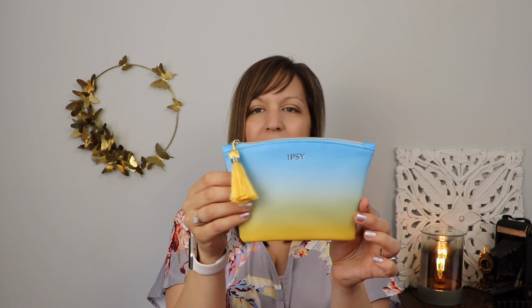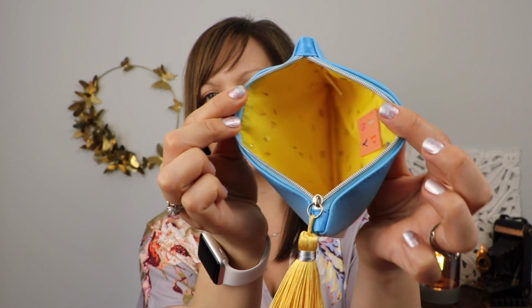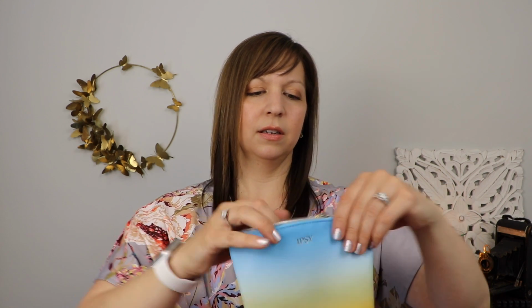Here is the bag for this month. Very summery, not my favorite bag. The inside of it is probably the best part. It's like confetti is sprinkled inside. So this is a cute bag, but it's not my favorite bag. I think it's the tassel that's throwing me off. If I get rid of the tassel, it's a little bit better.